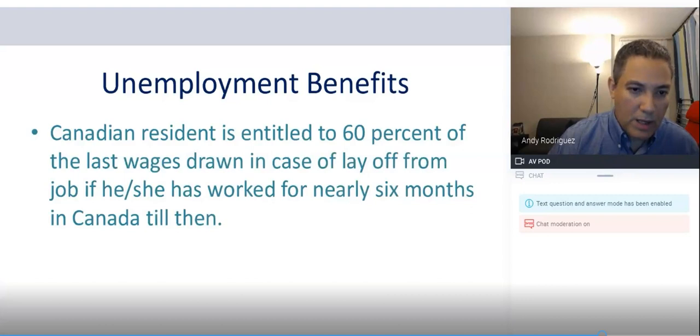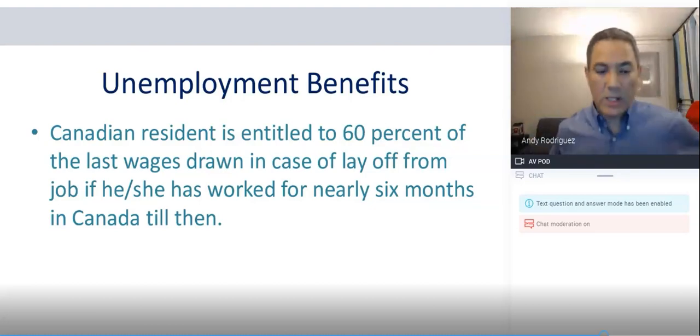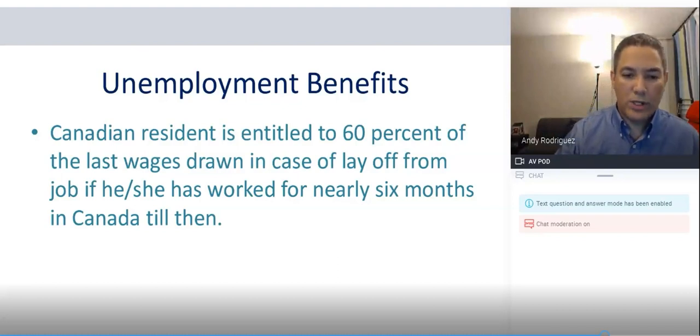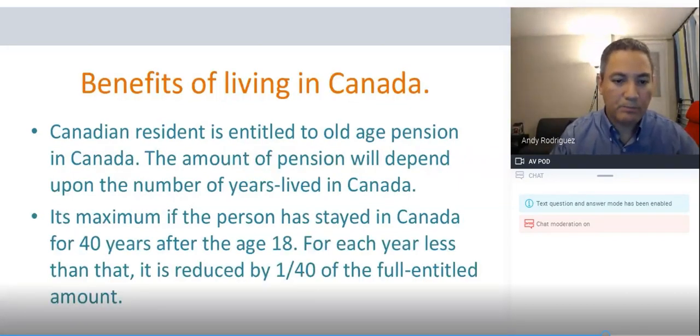Unemployment benefits: Canadian residents are entitled to 60% of the last wages drawn in case of layoff from a job if they have worked for nearly 6 months in Canada until then. Okay, so you're working for years and you get laid off from a company, then the government of Canada will cover you for 60% of the last wages you drew until you get a new job. So that is the idea of a society that cares for its residents, okay?